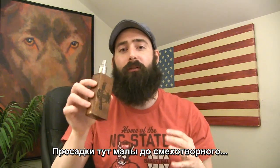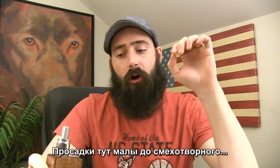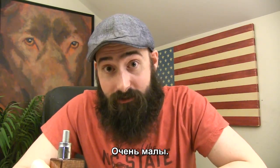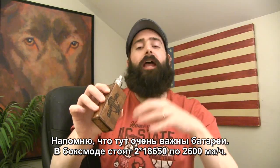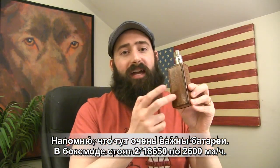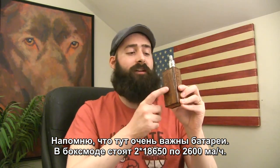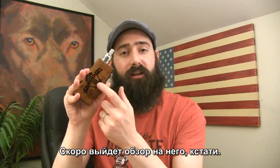The voltage drop on this is ridiculously low. It's so low that I can't even meter it on my voltage meter. That's how low it is. It takes forever to notice a battery sag because there's 2 18650, 2 26 milliamp hour 18650 batteries in here. It's a beast. Got a full review coming on this bad boy, by the way.